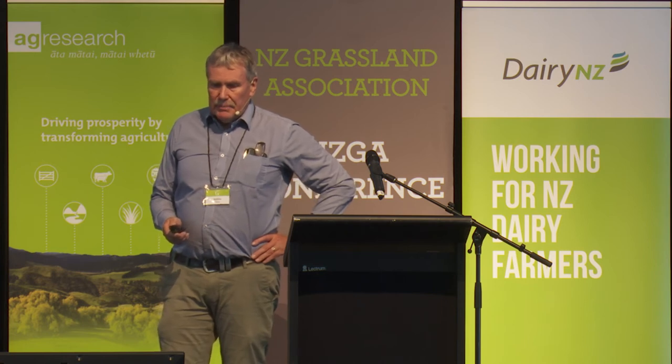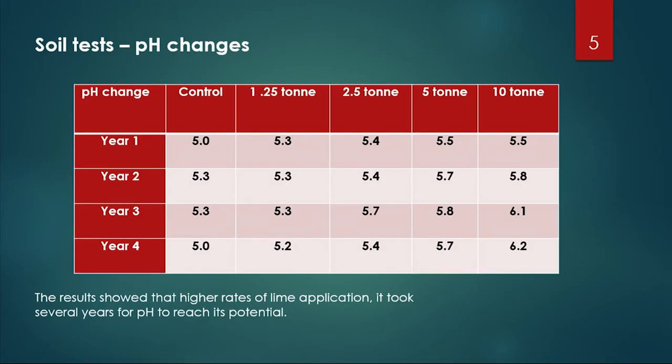So these are the changes in the pH. You can see in the first year, going across the top, that the 10 tonne to the hectare rate only raised the pH the same as what the 5 tonne to the hectare rate did. But over time, by the fourth year, the 10 tonne rate was up to 6.2 pH. So it took a while for that high rate of lime to work its way through.